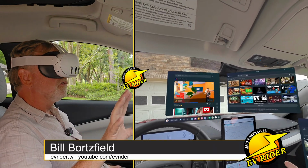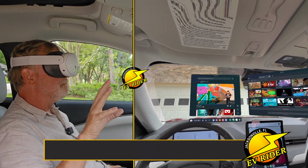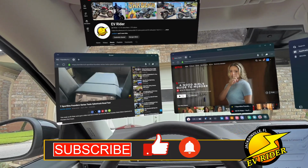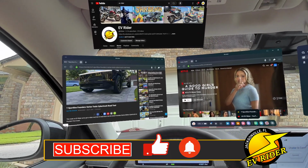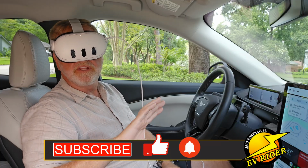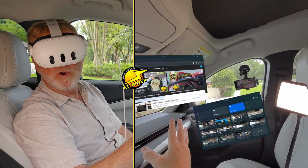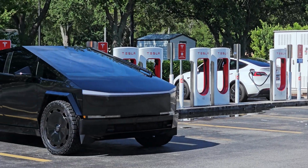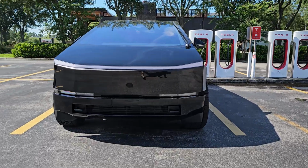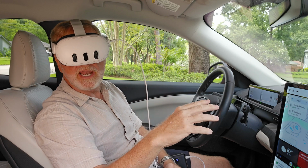Right now, as you can see, I've got two windows open, but basically what I've got is a massive virtual computer at my fingertips. So with virtual reality, you have an unlimited number of big screens at your disposal. So when you're charging your EV, there's no reason you can't go ahead and get work done. Or if you just want to play, that's fine too. But let's go ahead and take a quick look.